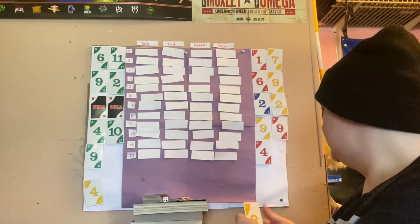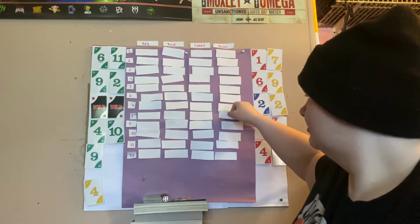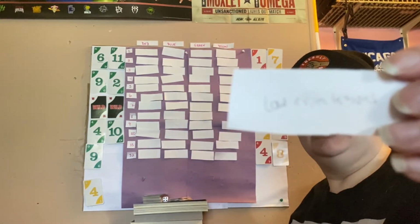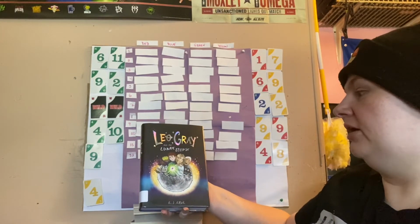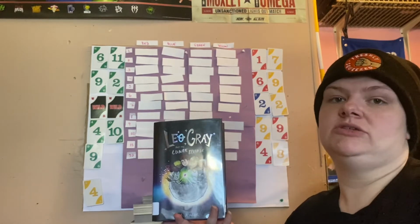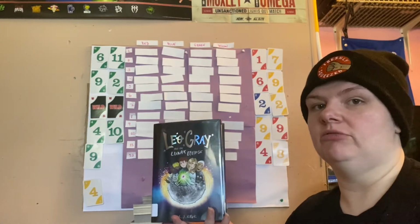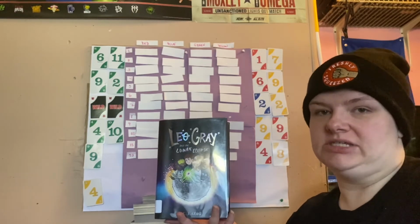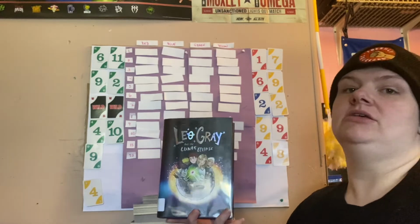A Yellow 8. And the prompt for Yellow 8 is Low Expectations. For Low Expectations, I'm going to choose Leo Gray and the Lunar Eclipse. This is a middle grade sci-fi. For Believe-a-thon, I'm using this for book I think may surprise me. And the reason I'm doing that is because sci-fi as a genre tends to be hit or miss with me. I tend to either really enjoy them or really dislike them. So I'm going into this one with low expectations because of the fact that sci-fi can be hit or miss for me.